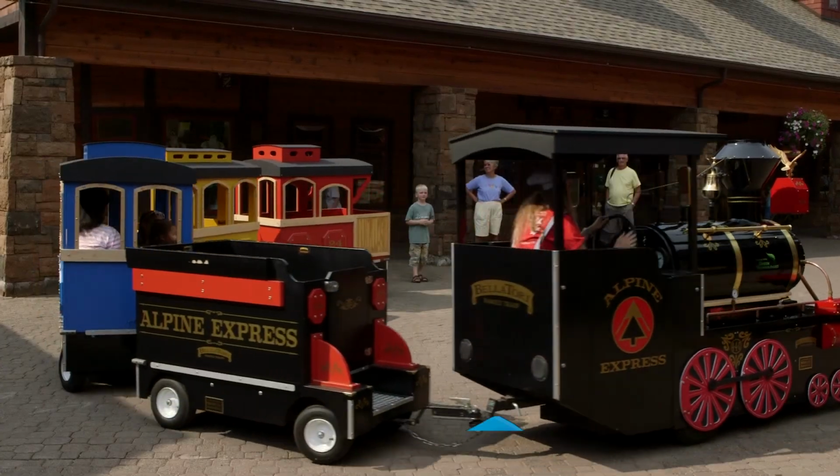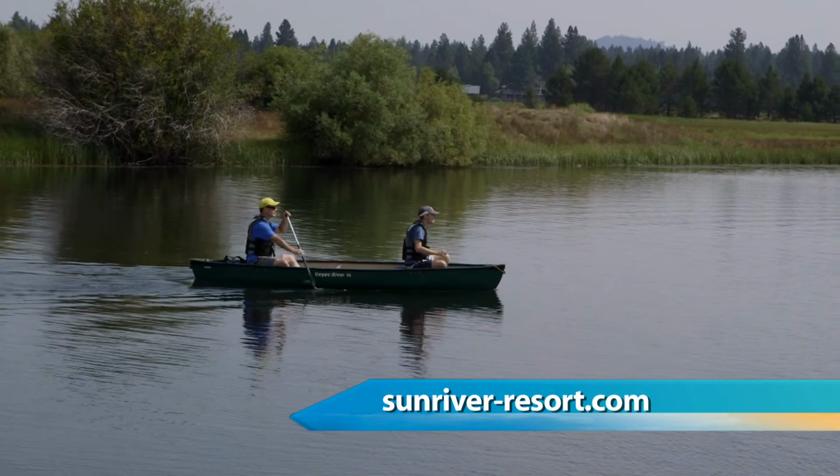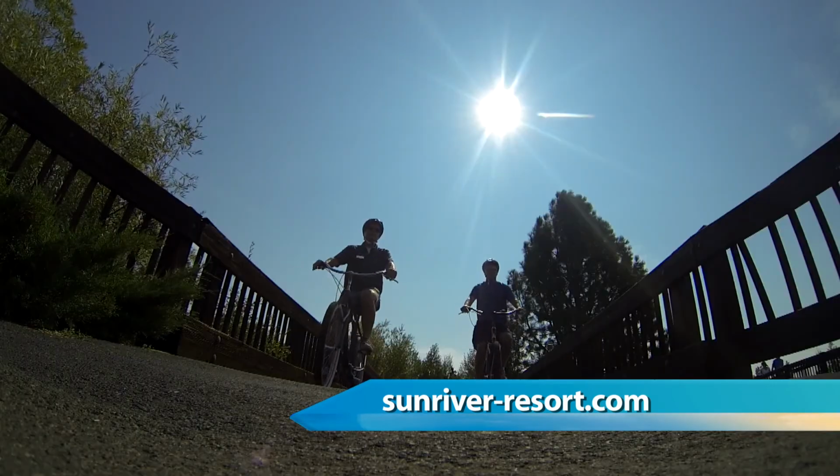I want to bring my family back here this summer. Tell us about the family activities. Oh, there's plenty to do, especially for families here. Not only do we have the marina, where people can go out on rafting tours or kayaking, but we also have our bike barn, so grab some bikes and go out for adventure for the day.